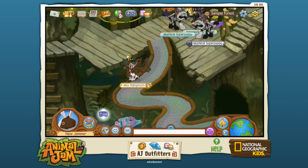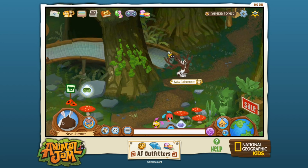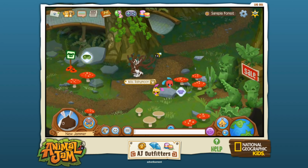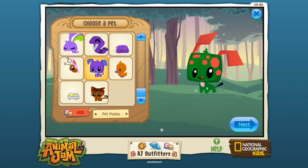All right, so we're just going to start in the forest. Hello, forest. Oh gosh, where am I going? That was a slide. I didn't know there was a slide there. I didn't know this forest was here. Where am I and what's happening? There's little puppies. Oh my gosh, look at the little puppies.